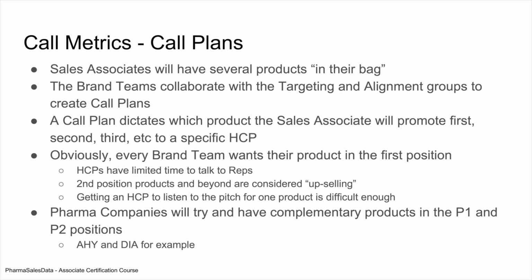That's for a general practitioner. Now, if you go see an endocrinologist, maybe your P1 product is diabetes and your P2 is antihypertension. So that's how you would try to have complementary products in the same bag for the sales associate. It makes no sense if you're a sales associate that has a diabetes product in your bag that's only approved for people 18 years or older to be calling on pediatricians and therefore have a pediatric drug in your bag. That makes no sense at all.